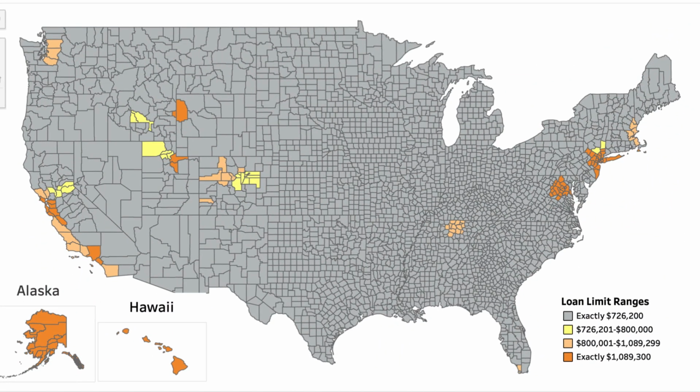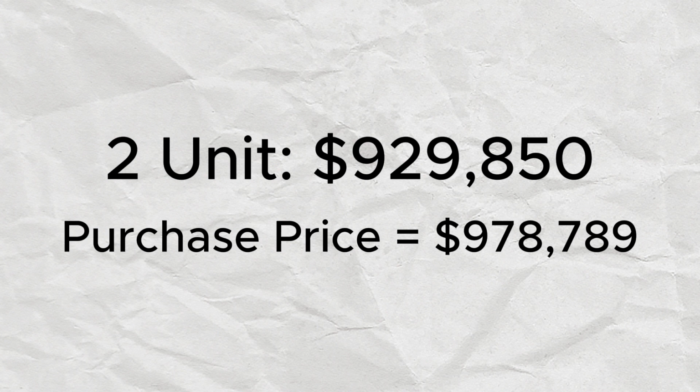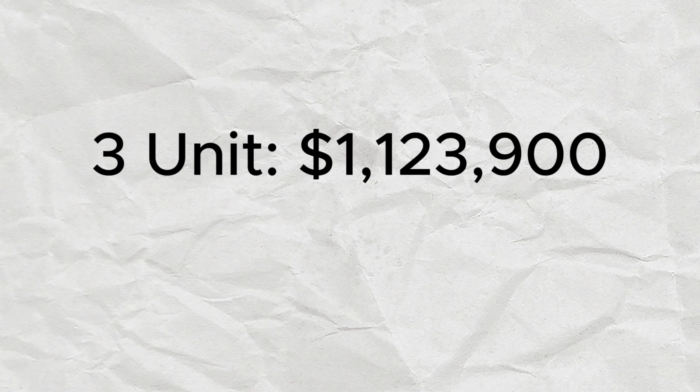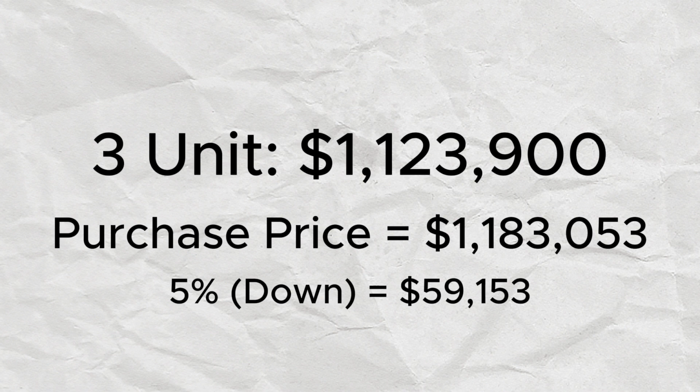Okay, so if we're looking at the gray area here, for a 2-unit property, the max loan is $929,850, which would be a purchase price of $979,000. So anything less than $979,000, you can do with 5% down under this new program. A 3-unit property is $1,123,900. That would be a purchase price max of roughly $1,183,000. So anything less than that, again, 5% down.